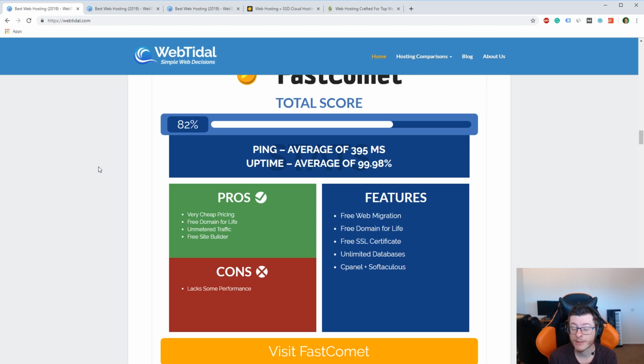Features: free web migration. So if you have a website hosted on a different provider, they will help you move your site over to Fast Comet. You get a free domain for life. So to extend on this, basically whenever you purchase a plan with Fast Comet, they will give you a domain, which normally costs about $10 a year, for free forever.